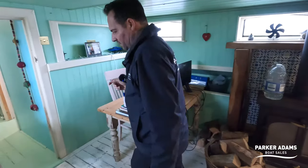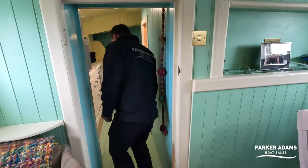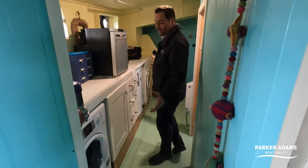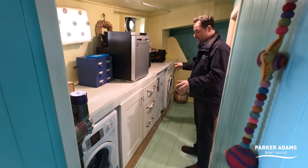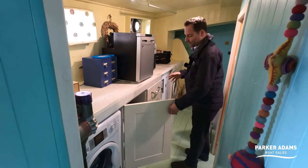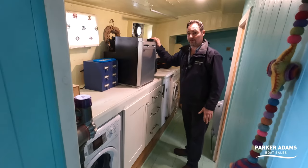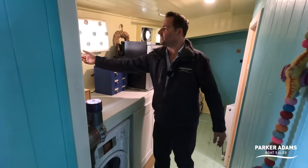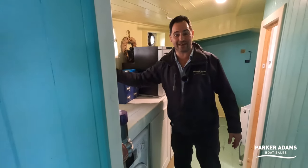We keep moving round to the back of the barge. In fact, I say the back, it feels like the back, it's the front of the barge. We go to the front at the moment. This is the utility area. So you've got here a washer, dryer, a tumble dryer, washing machine. You've got cupboards, you've got space to put irons, anything that you need. There's another fridge up here. Of course, you've got more windows here as well. You've got a little bit of curtain put onto those, but you've got windows underneath there as well.